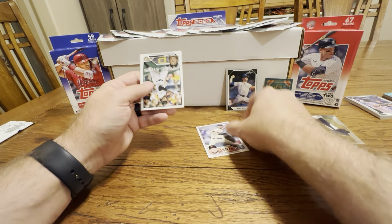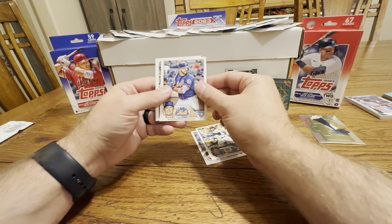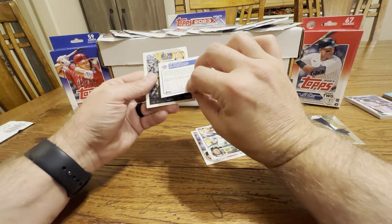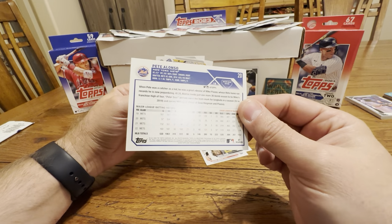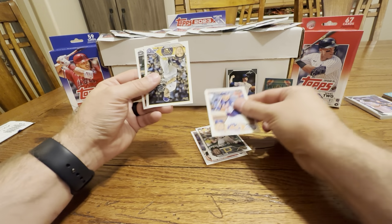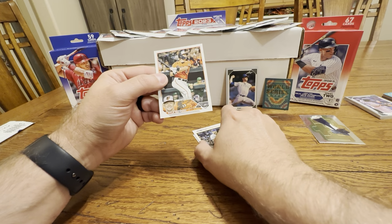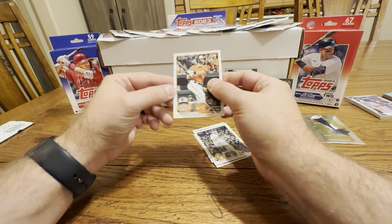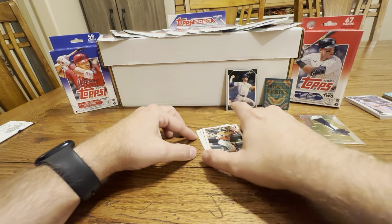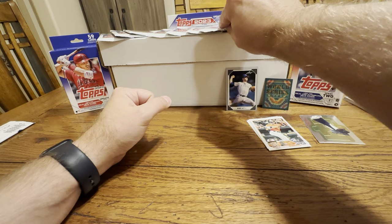Alex Wood. O'Neil Cruz. Pete Alonso. Okay. Not too shabby. Consistently good hitter. All right. Taylor Rogers. Kyle Stowers. Rookie. Okay. Nothing exceptional there. Let's do a couple more.